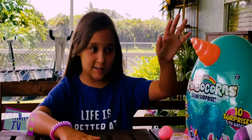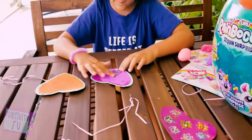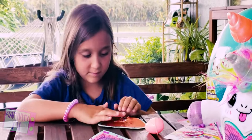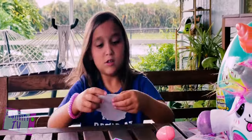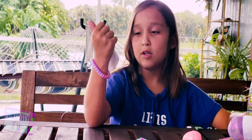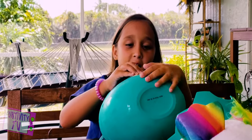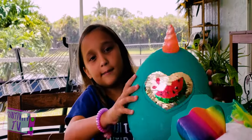Also, before I open the next one, I want to split these and see what I have. I got the same one. So now let's flip the next one. So I got a pretty sun. Oh, and I got a donut. So as I found another one of these, it says, I love the ocean. So now let's flip the heart. It's a watermelon this time.